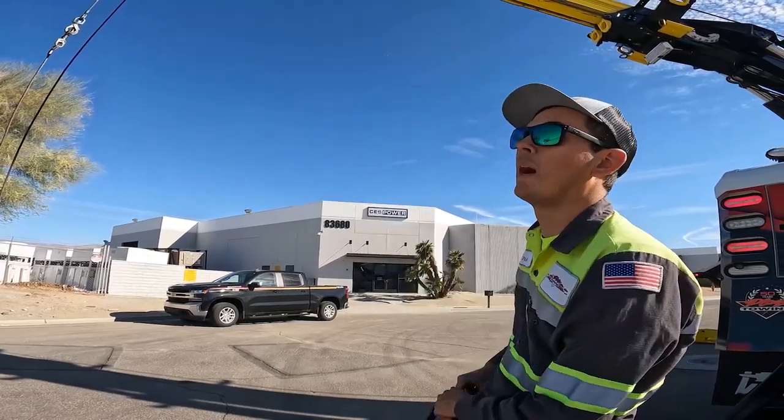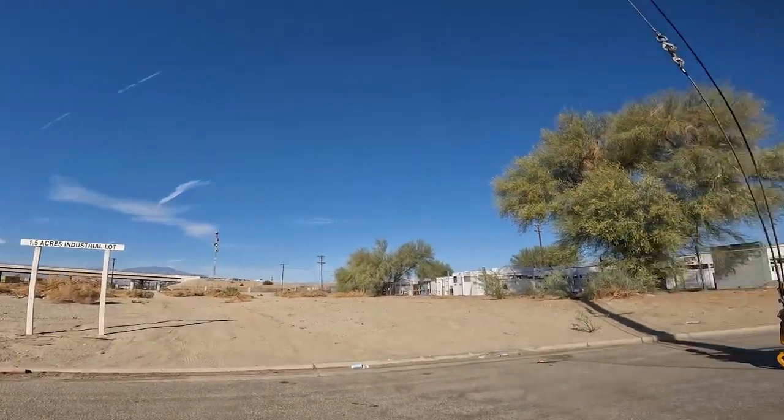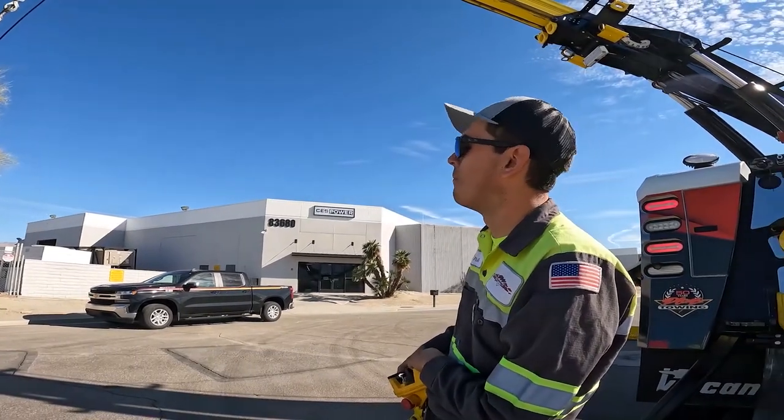So I just saw my dad go past right over here, over this overpass. So he's getting close, so he'll be here in a few minutes. I'm gonna get the boom up and configured and we'll get ready for him.